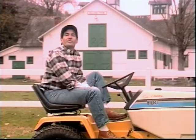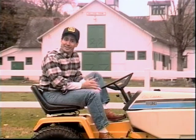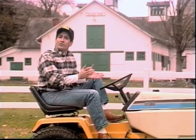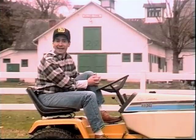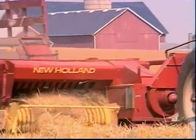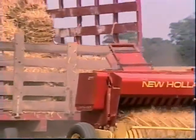Well, so far we've seen how a farmer gets his fields ready for a crop by plowing and disking. And we've seen how he cuts the wheat and the barley using a combine. Now we're going to see what he does with the stalks of the plants after they've been cut. The stalks are then baled by a baler, another machine that is pulled behind the tractor.